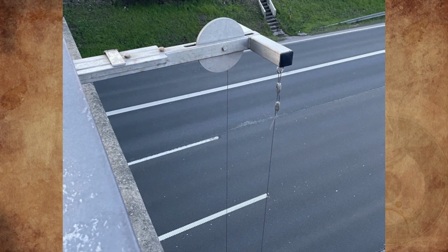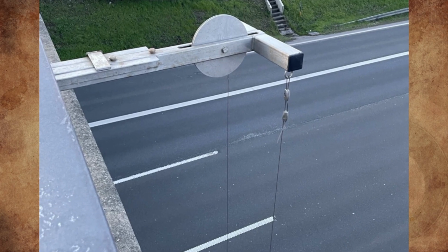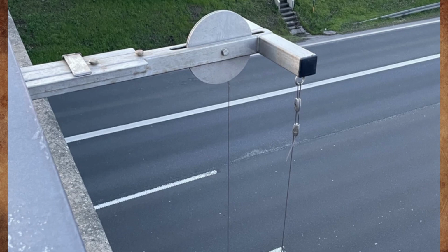I live in Germany and I know what that is. It is called digital video distance and speed measurement. This system is to measure speed and distance between vehicles. There is always 1 pair of cameras in use, 1 at the top of the bridge and 1 between the highway barriers.